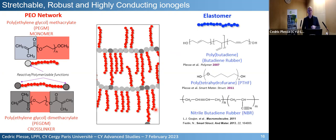And the strategy was to develop this interpenetrating polymer network, the idea being to incorporate in these materials, to entangle in this first network, a second network based on an elastomer. The elastomer, for sure, is definitely not suitable for ionic conductivity, but will provide the missing mechanical properties to the material.